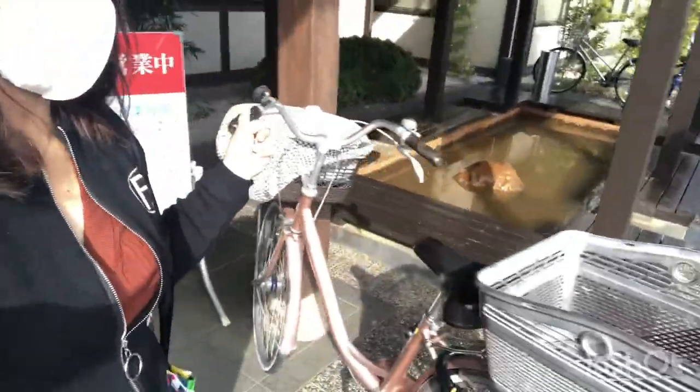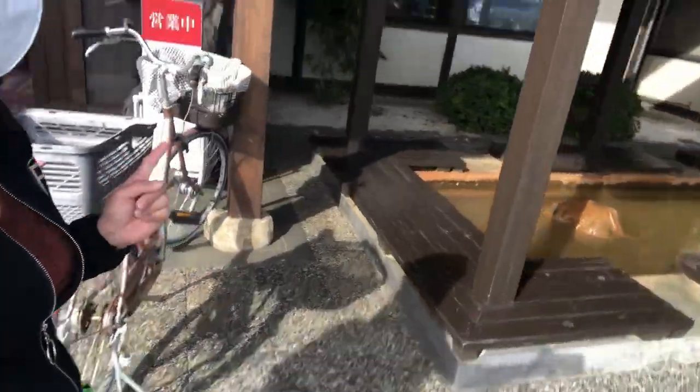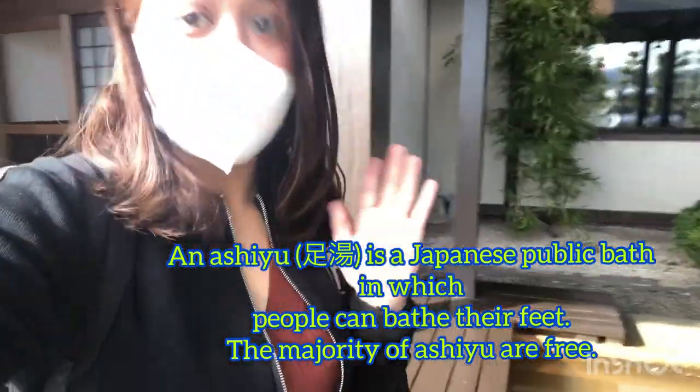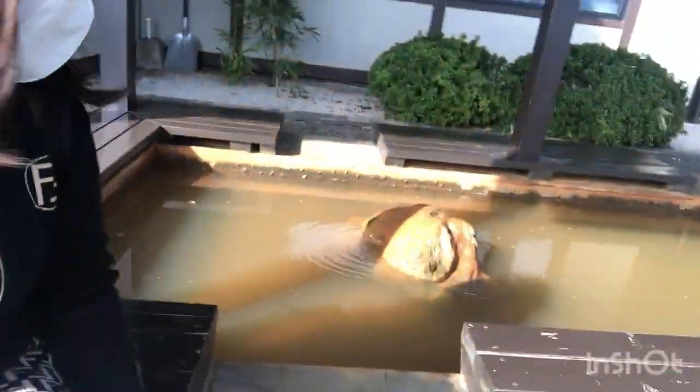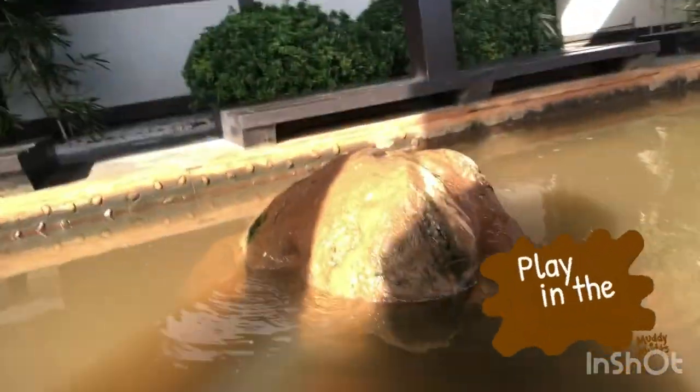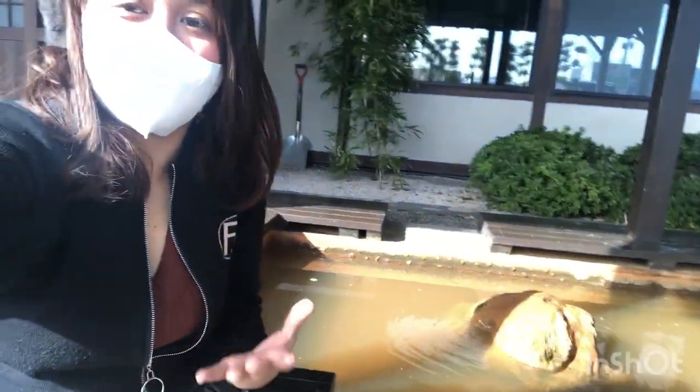What I'm telling you about, the ashiyu, is where you can put your feet to relax. It is free, no problem. So you see, I still have a bag. This is the towel that I brought. I bring a towel every time I go here to relax, to pamper myself. So it's also free here. You see how muddy and brown the water is. You can just be here relaxing even if you don't pay any entrance fee.